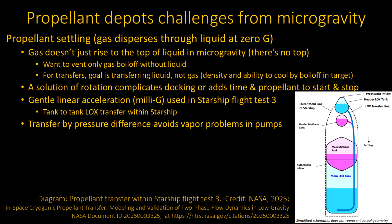A typical solution is to duplicate the effect of a small amount of gravity through acceleration, and that keeps the liquid and gas phases separate. This can be done by rotation. However, that complicates docking or adds time and propellant to start and stop. A different approach was used in the Starship Flight Test 3, which was part of the SpaceX NASA contract. This is illustrated in the drawing at the bottom right.